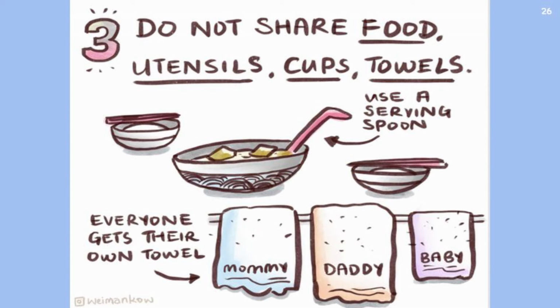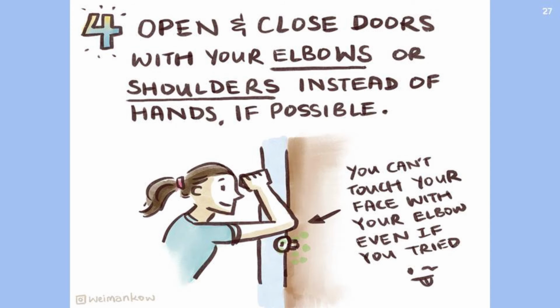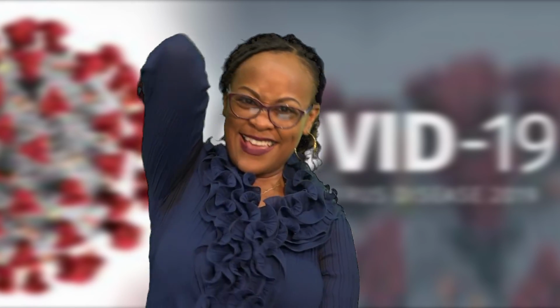3, do not share food, utensils, cups, towels. Use a serving spoon. Everyone must get their own towel. Make sure you're not using mommy's towel or daddy's towel. 4, open and close doors with your elbows or shoulders instead of your hands if possible. You can't touch your face with your elbow even if you try. Let us see. Is it that difficult to do? Okay, so that is another precaution.